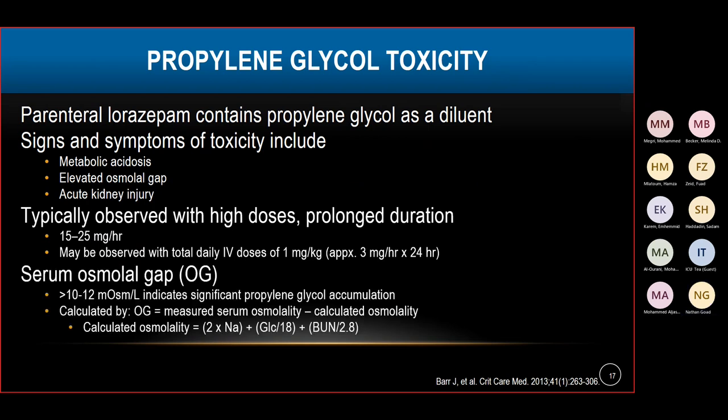Serum osm gap, just remembering that that is going to be the measured serum osm minus your calculated osmolality, using that 2 times sodium plus glucose divided by 18, plus BUN divided by 2.8. That's typically how we get there. If your osmolal gap is greater than 10 to 12, that's probably indicating some amount of propylene glycol accumulation.